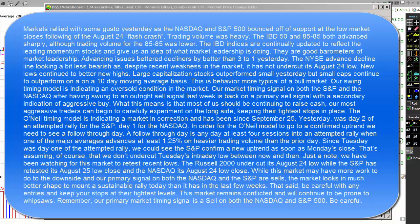Advancing issues bettered decliners by better than 3-1 yesterday. The New York Stock Exchange advanced decline line is looking a bit less bearish as, despite recent weakness in the market, it's not undercut its August 24th low. New lows continued to better new highs. Large capitalization stocks outperformed small yesterday, but small caps continue to outperform on a 10-day moving average basis. This is behavior that's more typical of a bull market.